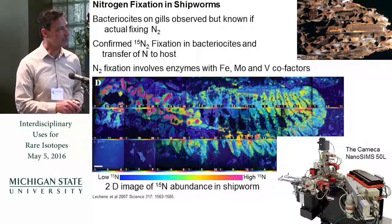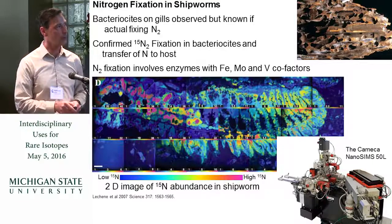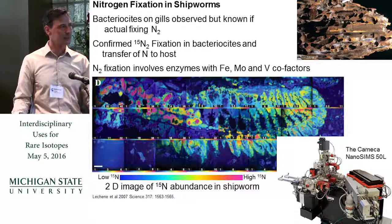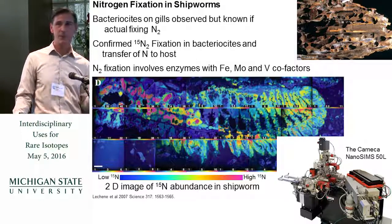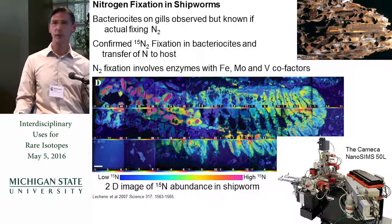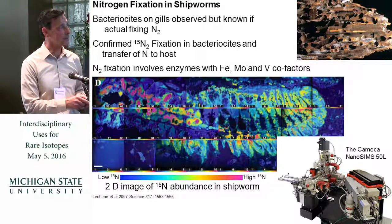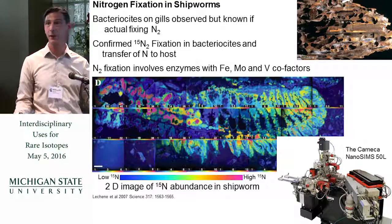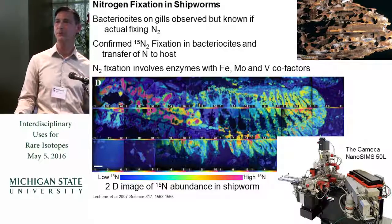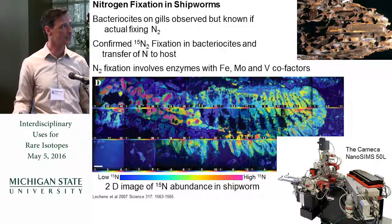And this is an image of the gill of the shipworm acquired by a NanoSIMS instrument. So this is a secondary ion mass spectrometer, and it has the ability to raster across the surface at the cellular level and provide a 2D image of where the isotopes are distributed across the tissues. So in purple here are the bacterial sites, where the nitrogen-fixing bacteria were, and we are now demonstrating that they are taking up nitrogen. And you can see that along the gill there is transfer of that nitrogen into the tissues of the shipworm. So we've never really been able to do that prior to this kind of instrumentation.